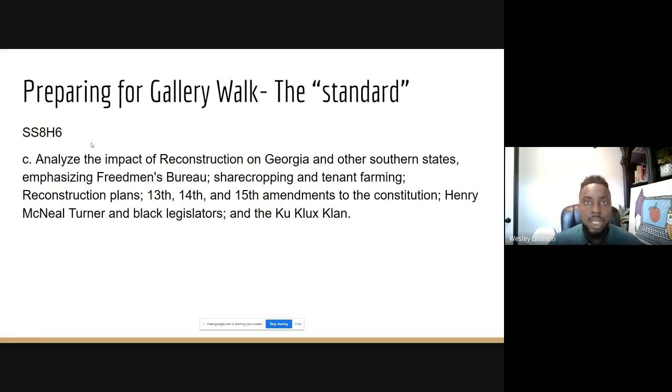So that's the standard. Now, the interesting thing about a gallery walk is you can do it as an introduction activity where the students know very little about this, or you can do it as a concluding activity after they've learned to kind of add a little bit more. You're going to see why you can use a gallery walk at the beginning or at the end of teaching a standard, or anywhere in between. So my gallery walk will not cover every piece of this standard, but what my gallery walk is going to cover are especially the things that I know students might have very little knowledge over.